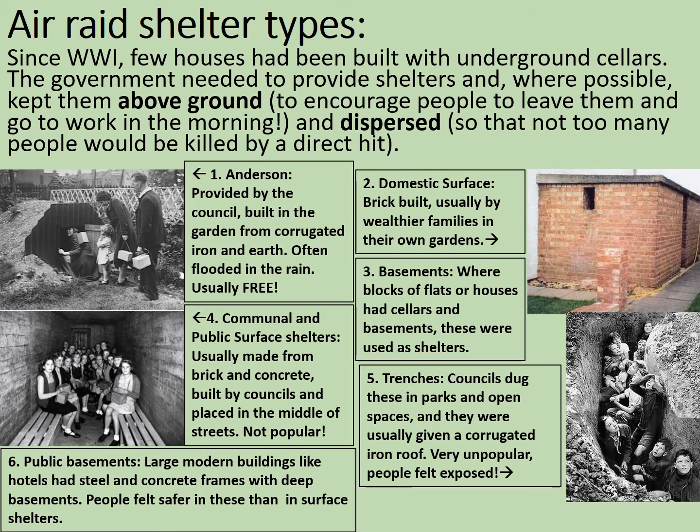Lastly, public basements. Large modern buildings like hotels had steel and concrete frames with deep basements. People felt safer in these than in surface shelters.